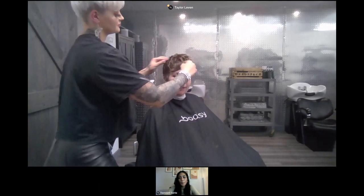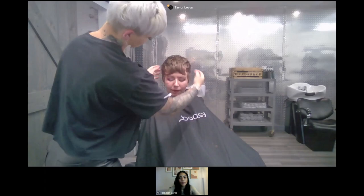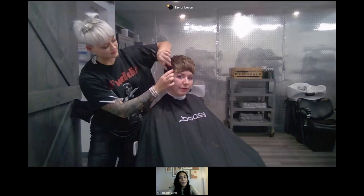So I just took a dry texture paste. And I'm just kind of fully saturating the hair and piecing everything out where I want it.